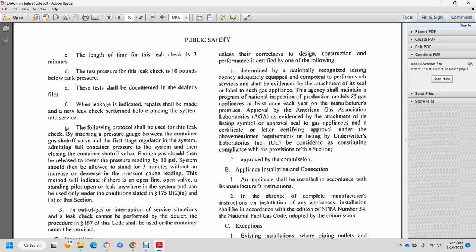provide with the national inspection production model of the gas applying with at least 1 year each for the year of the manufacturer premises approval of the American Gas Association laboratories evidence of the attachment of the listing symbol with approval seal of the gas appliances certificate lettering certificate approved under the above mentioned requirements listing underwriter laboratories may be considered with the constitution complying with the provision of this section. 2. Approved by the commission.